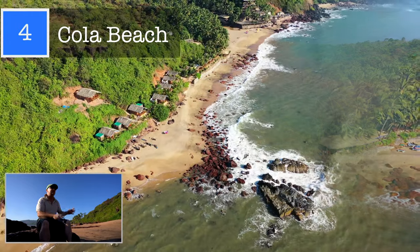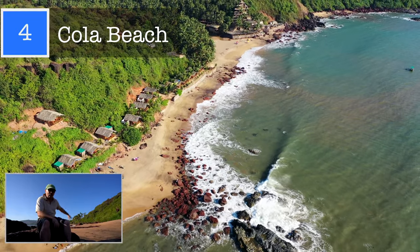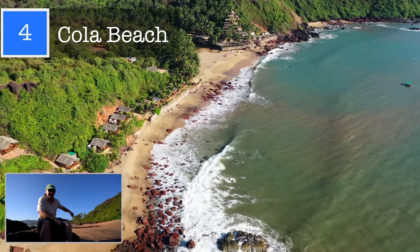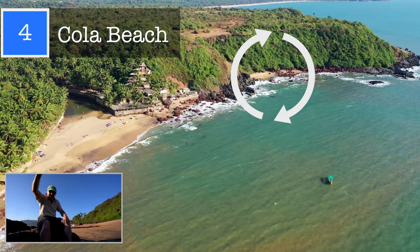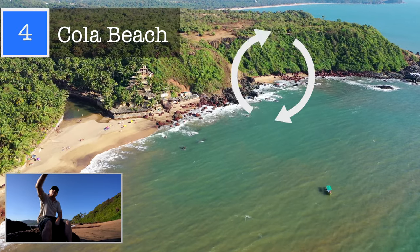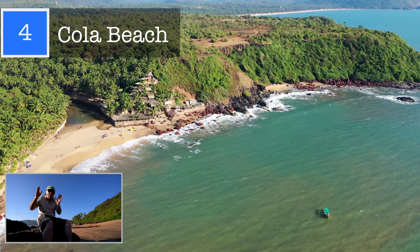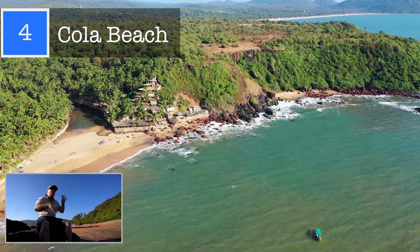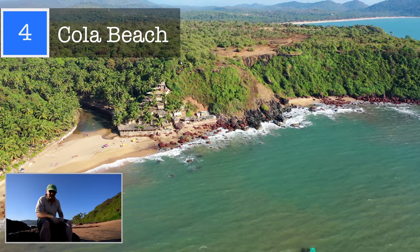There are two sections of beach. This section here is only about 800 meters long and is dotted with these red lava rocks amongst this beautiful sand. And to the south, there's a smaller, more intimate bay, which you have to climb over a hill to, especially at high tide, which is only about 150 meters. So it's often called South Colva and North Colva, North Colva being the big main beach.